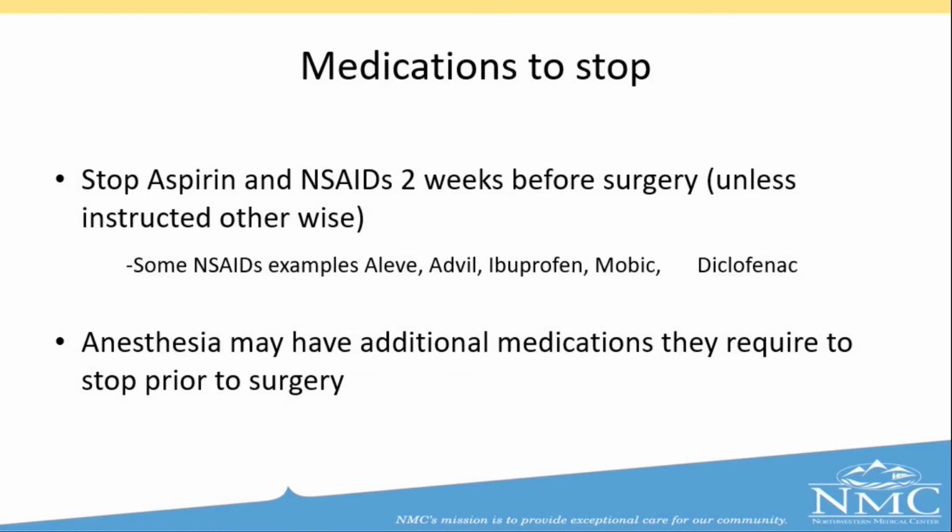Anesthesia also may have additional medications that they require you to stop prior to surgery. The surgical service team will make sure that you are aware of those medications. Those medications will also be written on your list that you receive in the mail with all of your surgery information. Please feel free to call the office if you have any questions about certain medications.